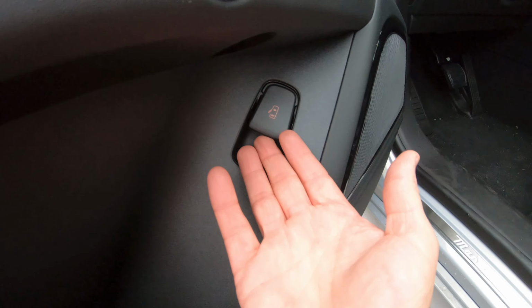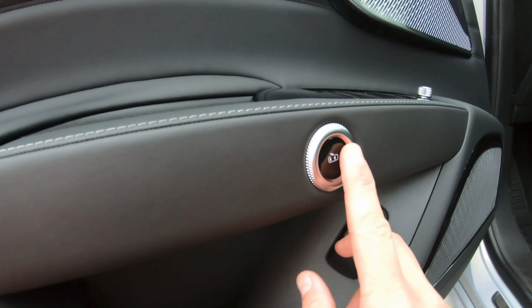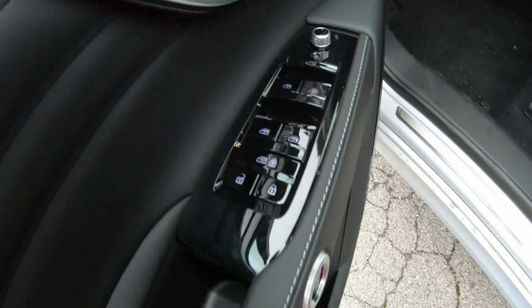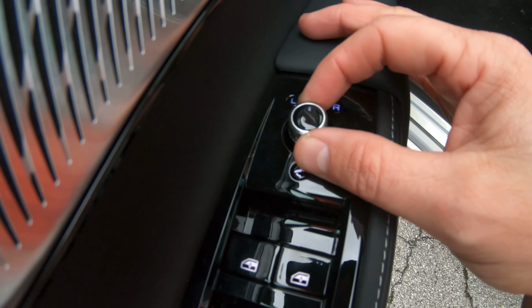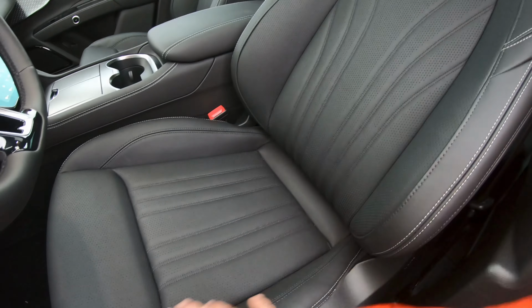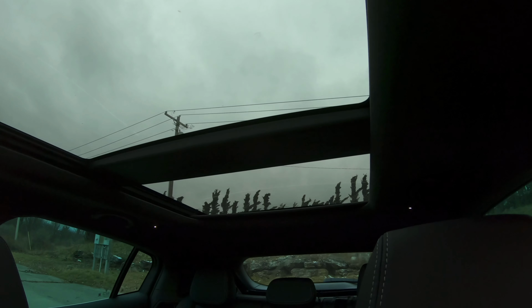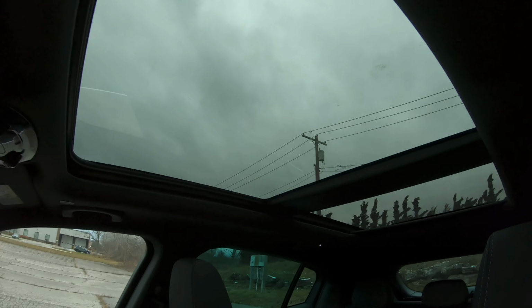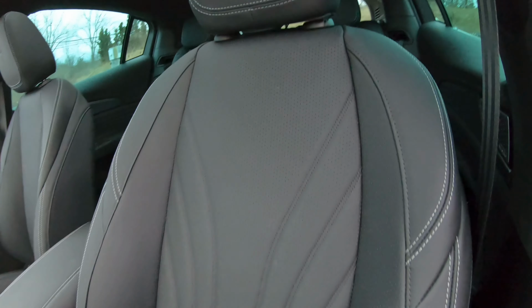So that's how you open up the door in a case of an emergency. It's got a latch there, but it is an electronic release. There's your automatic downs on all four windows. This is how you adjust the side mirrors, and then your lock and unlock button. Vented and heated seats. A gorgeous, fully panoramic sunroof. And then you got the Maserati logo right here on the back.